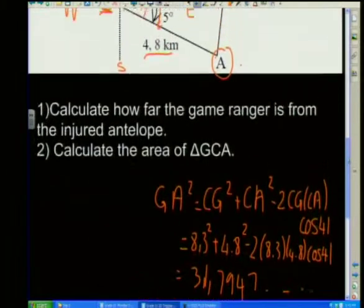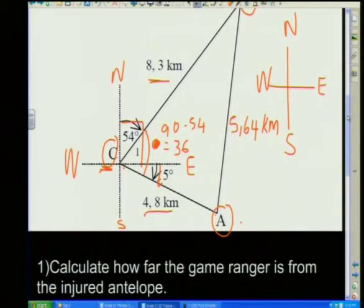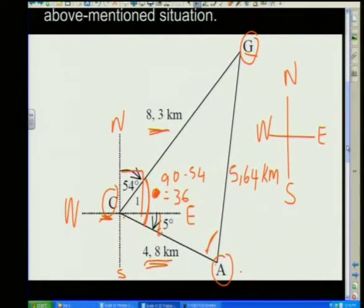Now, guys, if you look at the diagram that you've got here, the only angle that we know is this one. So the only sides we can work with are the 8.3 and the 4.8. We don't have angle A, so we can't even consider the side that we've just found. Therefore the area of this triangle is going to be 1/2 GC times CA times sine of your included angle here, which is 41.